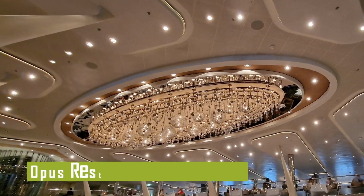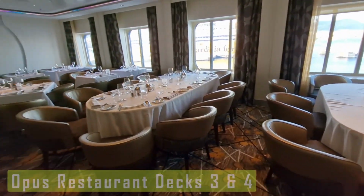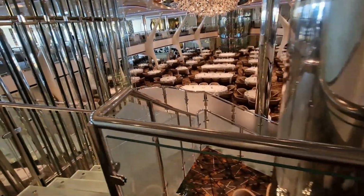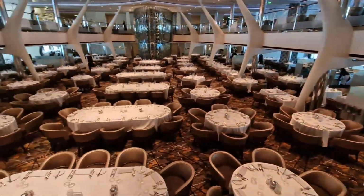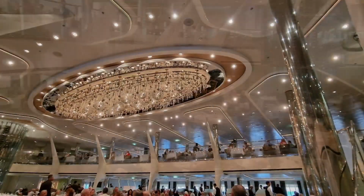The ship's main dining room is the Opus restaurant. It has room for 1,402 guests over 2 levels, which are both accessible via the glass staircase. The restaurant is very elegant and has 2 dramatic features. The first being the 2-storey high wine tower, which holds 1,800 bottles of wine. The second being the dazzling chandelier.